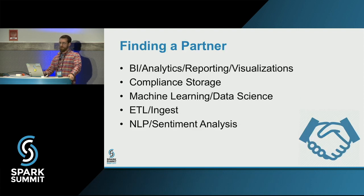But there are a lot of partners in this space who could help out. There's tons of BI, analytic reporting, and visualization companies out there who provide a lot of capabilities. I think a lot of their tools could be adapted to fit into this workspace pretty quickly.